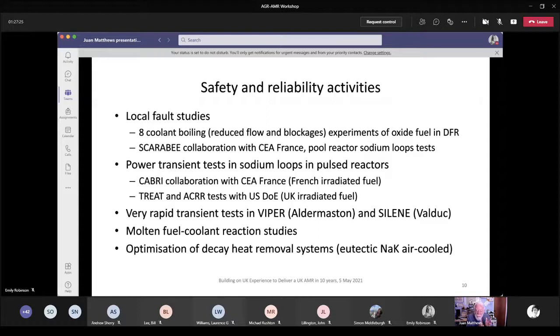If you have a complete blockage, then you can't detect that easily with the temperatures. And as they found in the Enrico Fermi 1 reactor, there was a book called We Almost Lost Detroit, where they melted, I think it was 7 sub-assemblies due to an inlet blockage. Mind you, that was metal fuel.